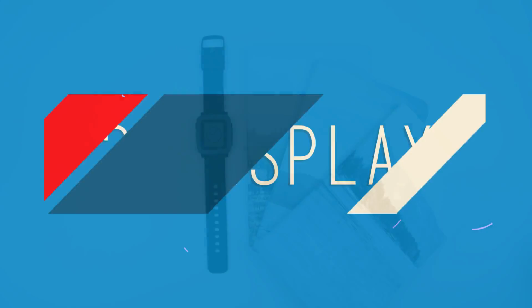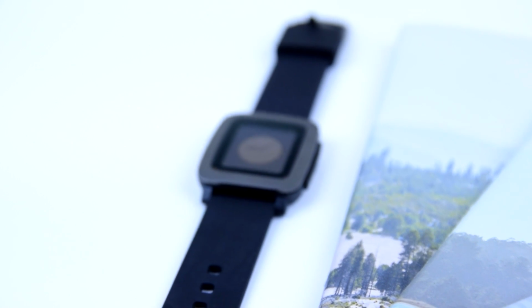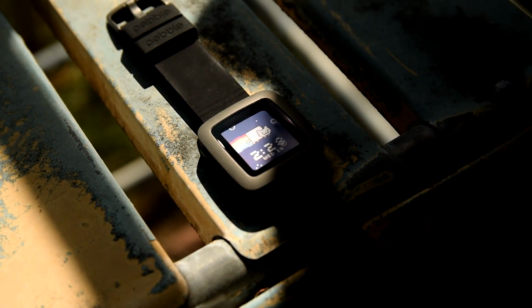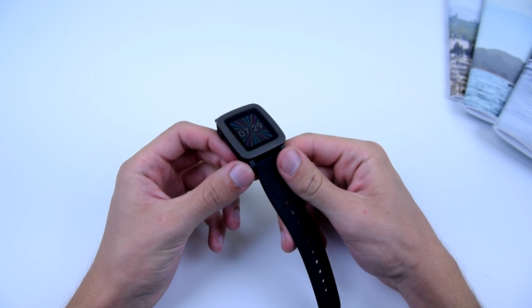2. Display. Color differentiates this watch from the rest of the Pebble editions, besides the new Pebble Time Round. It's not an LCD display like the Moto 360 or a Retina display like the Apple Watch, but a color e-paper display. This does mean that the viewing angles are not as good as the Moto 360, and it's not as bright as the Apple Watch, but the display is always on and it will barely affect your battery life.